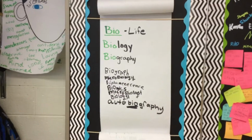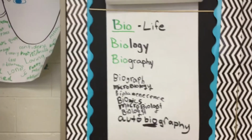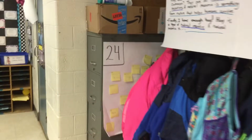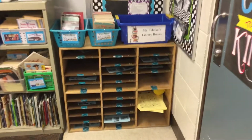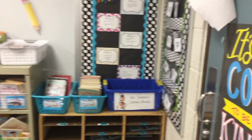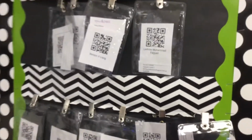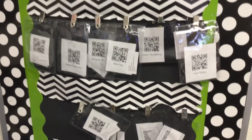We have a space for collecting words that go along with different roots that we're working on and studying. I've got my posters hung up everywhere, so excuse all that mess. At the back of the room, we have our space of mailboxes where they get all their homework. We have a space for their badges where they can grab them to quickly sign into any of their Chromebook accounts or their Google accounts.